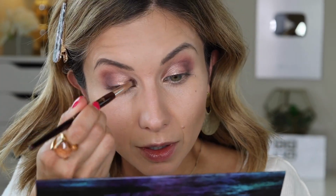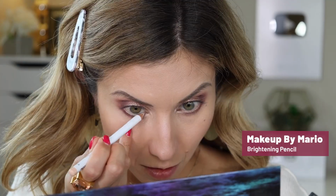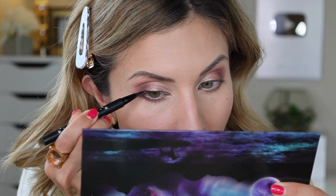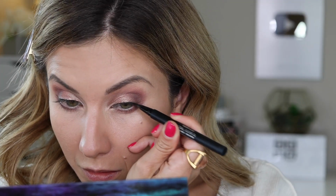And I'm just gonna pop that right in the inner corner, just to brighten that up. Next, we're gonna run that shade October Odyssey on the lower lash line. It's the first shade that we started with. I'm gonna take a little bit of that Infinite Echoes, that's the darker purple, and we're just gonna place that in the outer corner of the lower lash line. Next, we're gonna line the inner rim with the Makeup by Mario Brightening Pencil. I am gonna do a little thin liner of black liner right at the upper lash line, but I'm gonna keep it really, really thin.